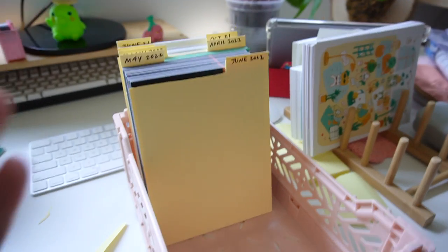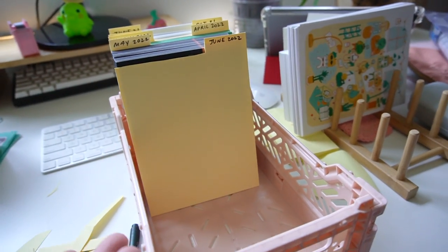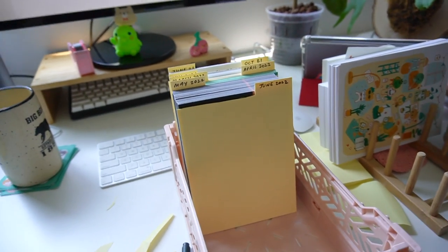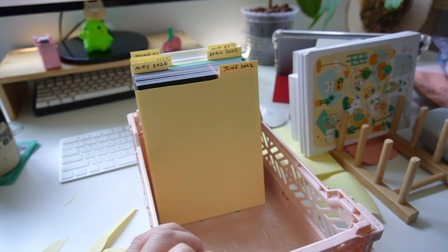I don't know. I like that I'm giving myself room to grow. Like, I will eventually accumulate a lot more throughout the year, so I won't have to come up with a new storage solution. That's what I'm telling myself, because I thought this would fill up this box more.